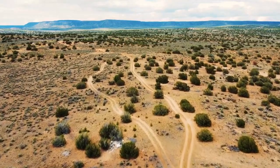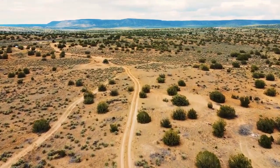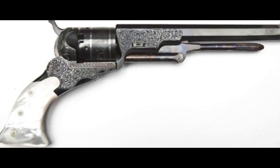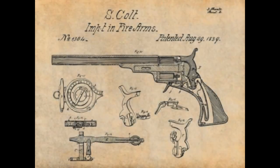This new Colt revolver gave them the edge they needed to defend themselves against Native American raids and put the native population on the defensive. The specific model used by the Texas Rangers is called the holster model, and it came with a 9-inch barrel. This Texas Colt was used by the Texas military during the Seminole Wars, the Texas Indian Wars, the Mexican-American War, and later models were used by the Confederacy during the American Civil War.